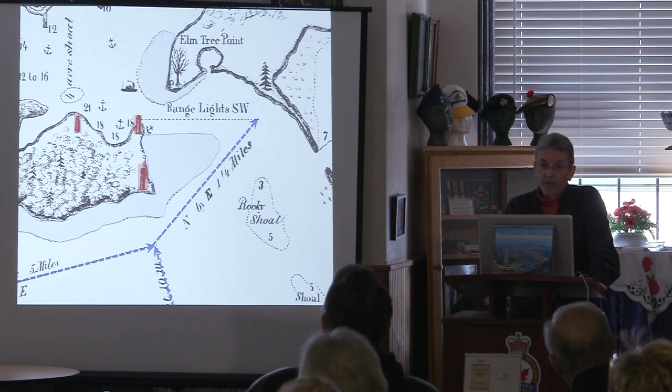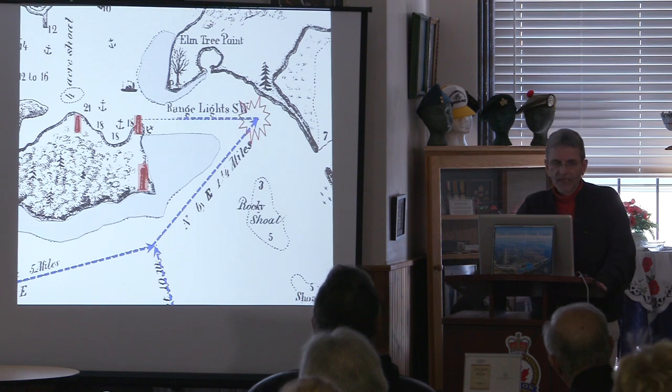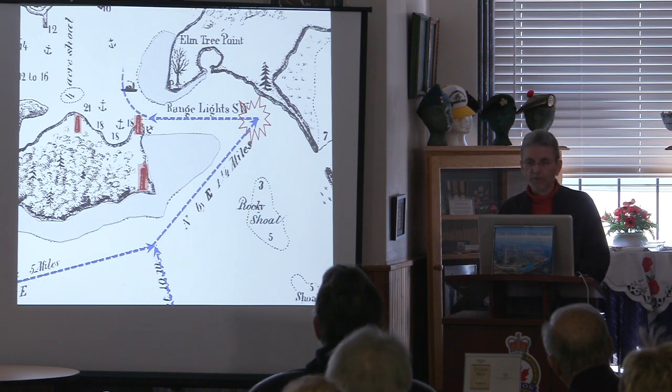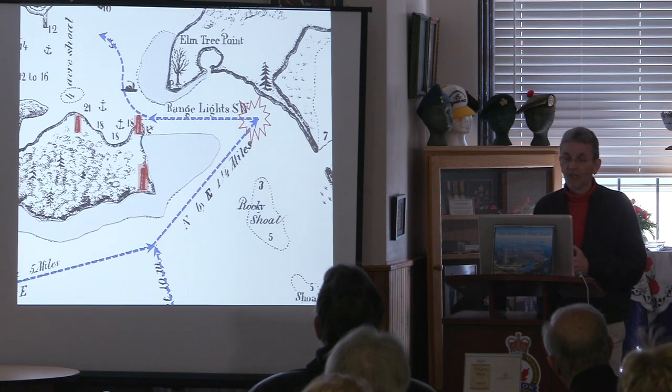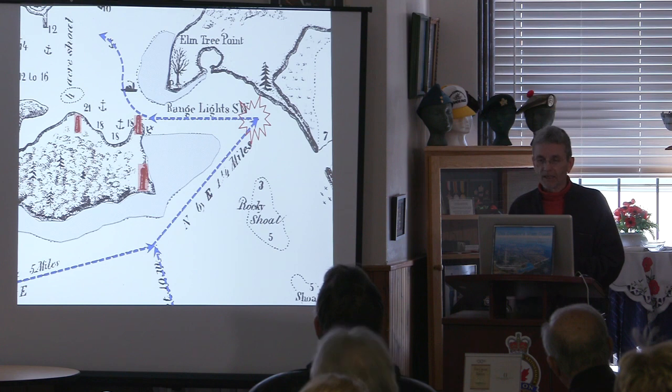Now then came the tricky part. They would have to quickly come about to sail on a line with the range lights and into the safety of the harbor. Now during a gale, this would be a very dangerous maneuver. So most ship captains, including those piloting steamboats, would not even try to enter Presqu'île Bay during any sort of significant storm.